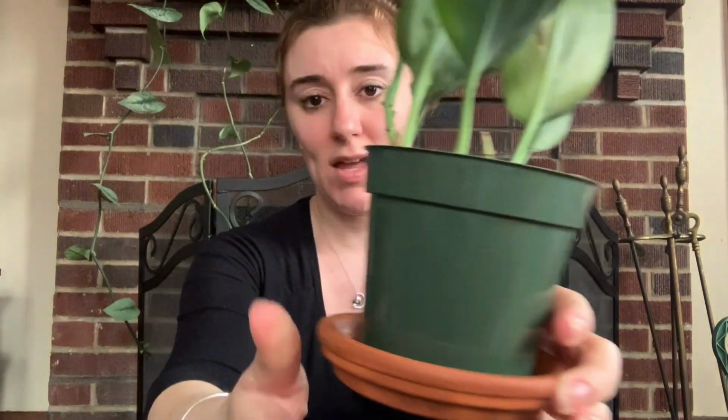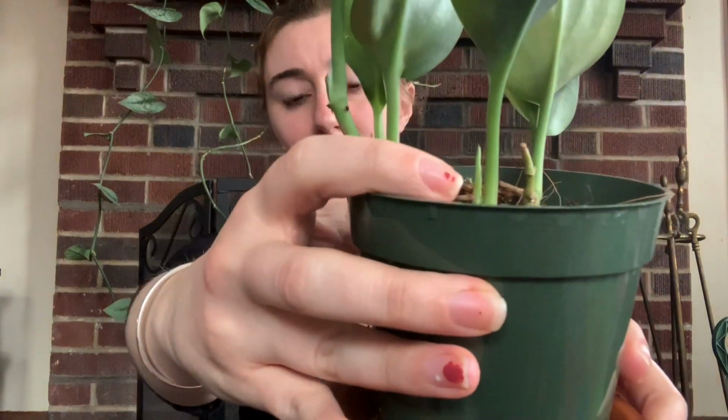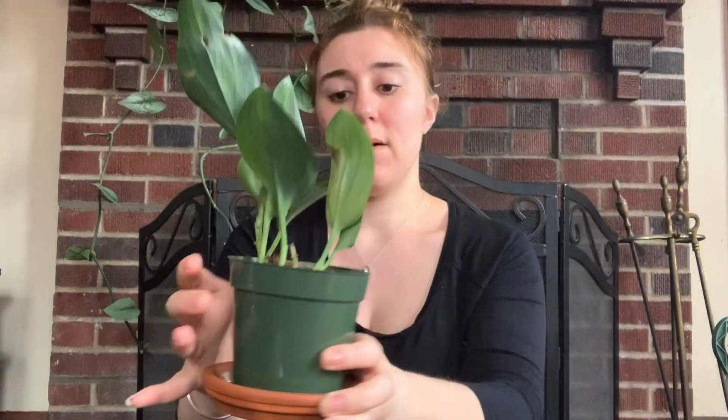It does have a growth point right there. I have read that this is a slow grower, so I'm not expecting it to grow quickly. Sorry for the beeping, there's a truck outside. I'm not expecting it to grow quickly, but I am happy to have it in my collection, and I'm sad that I hurt it. I'm sorry, please forgive me.